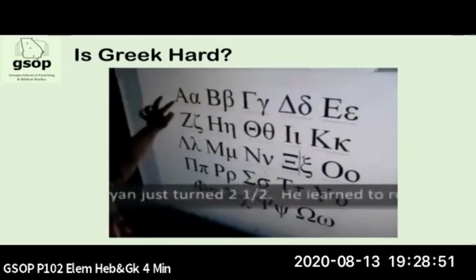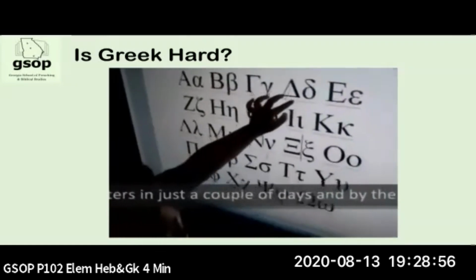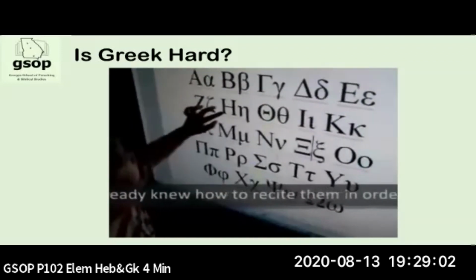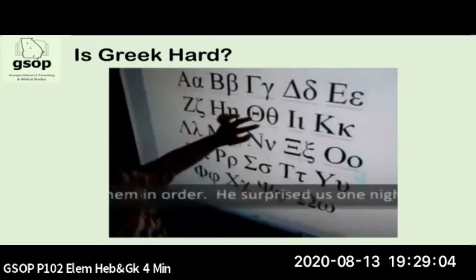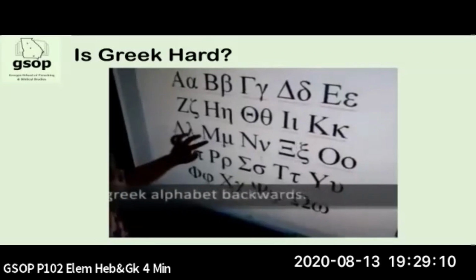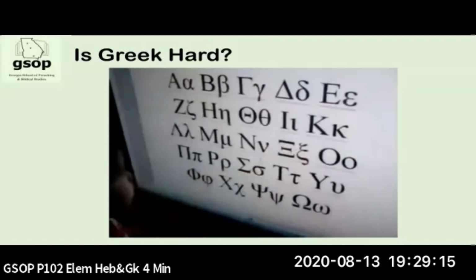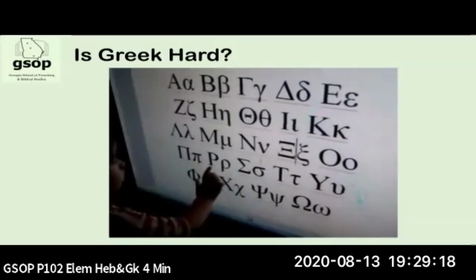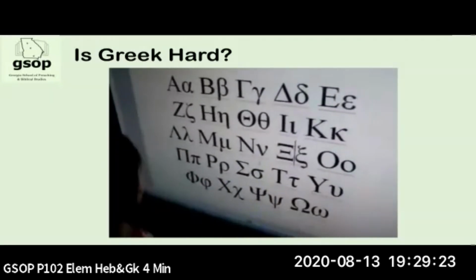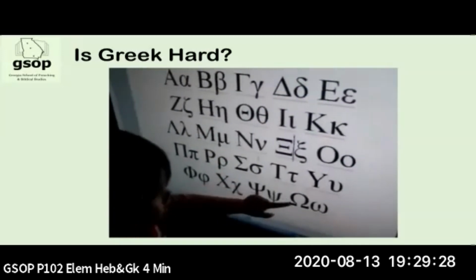Alpha, beta, gamma, delta, epsilon, theta, eta, theta, iota, kappa, lambda, mu, psi, omicron, pi, rho, sigma, tau, epsilon, phi, psi, and omega.